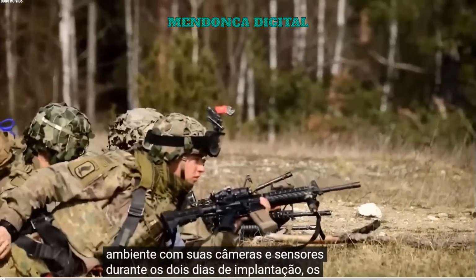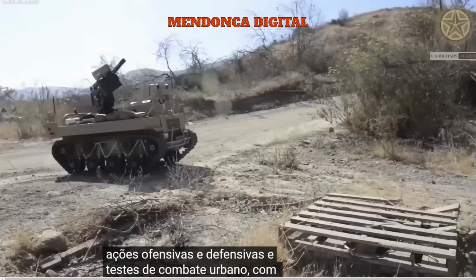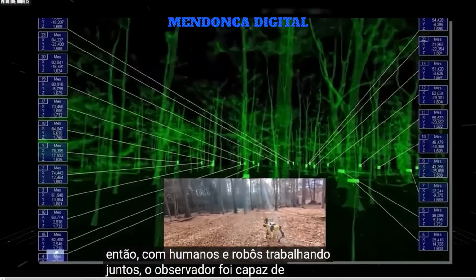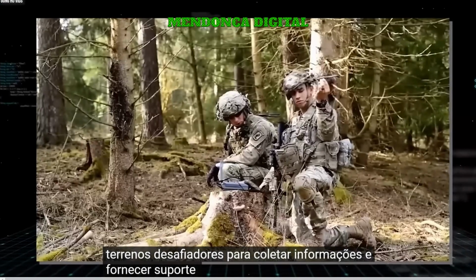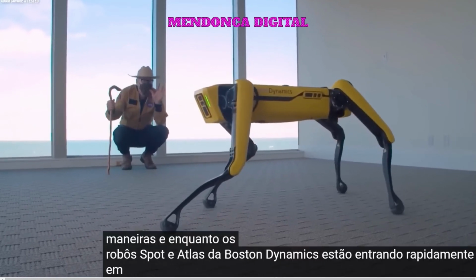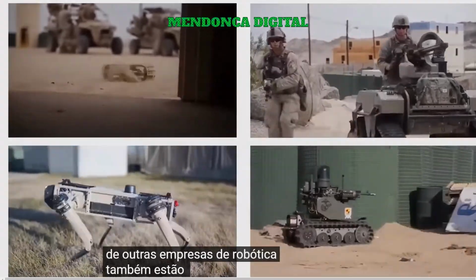Throughout the 2-day deployment, soldiers ran various scenarios, including offensive and defensive actions and urban combat tests, with each scenario being performed using just humans and then with humans and robots working together. Spot was able to successfully navigate challenging terrains, gather intelligence, and provide support to soldiers in a variety of ways. And while Boston Dynamics, Spot, and Atlas robots are fast getting in on the action on military operations, an increasing number of military robots from other robotics companies are likewise closing in.